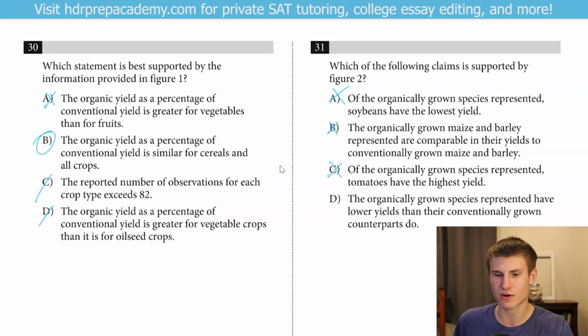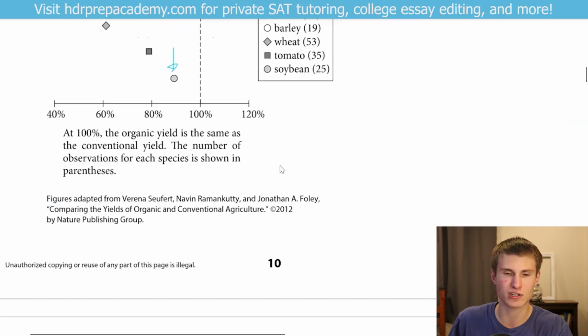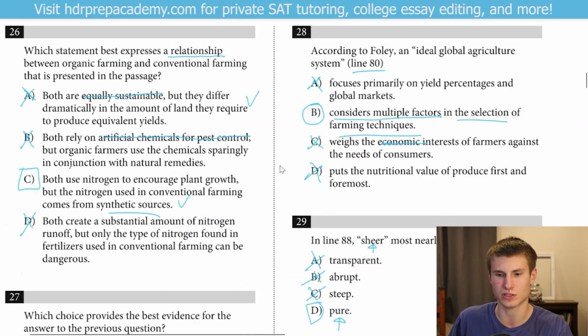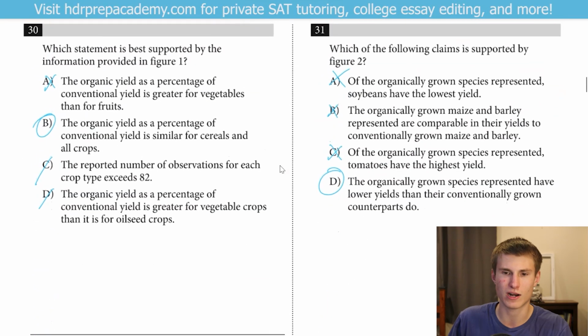The organically grown species represented have lower yields than their conventionally grown counterparts do. All that means is that all the percentages are below 100, right? If we look at the title of this, we have organic yield as percentage of conventional yield. Since they're all below this 100% mark, that means all organic yields of all of these species of plants are below that of conventional yields. Therefore, answer choice D for 31 has to be correct.